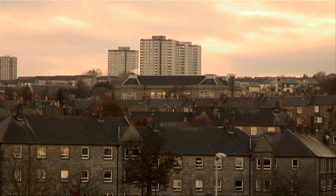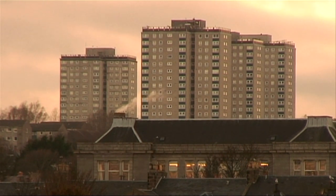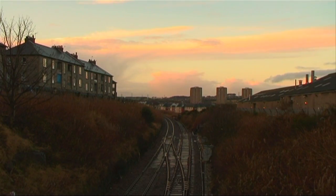I think that having the new library is a good idea. It brings a bit of modernisation to the university, but at the same time, £60 million is a lot of money, and we have a good library already as it is, and that money could go to a lot better uses.